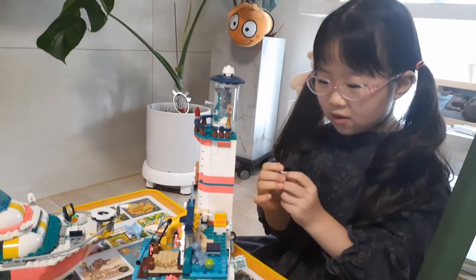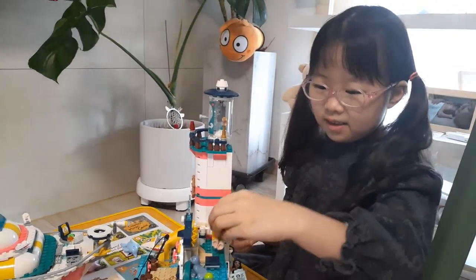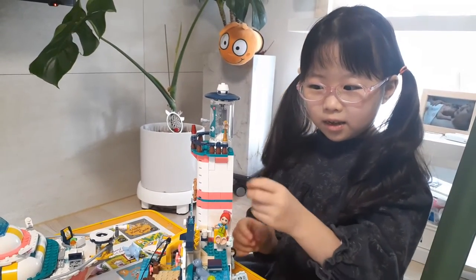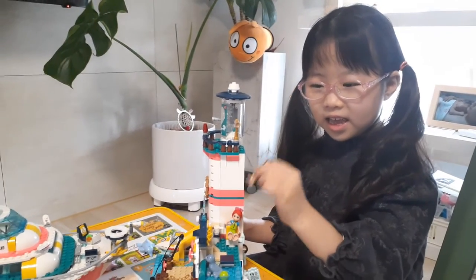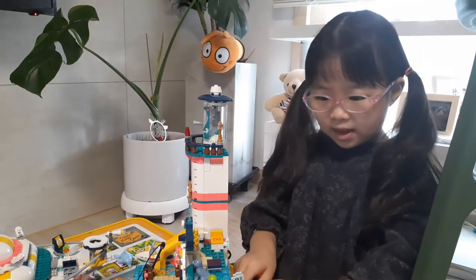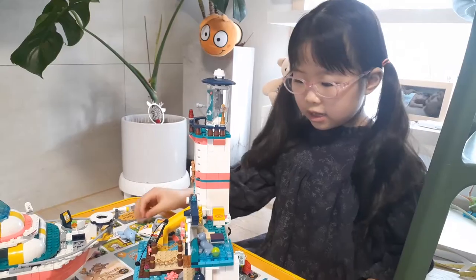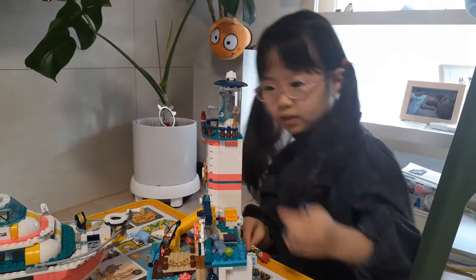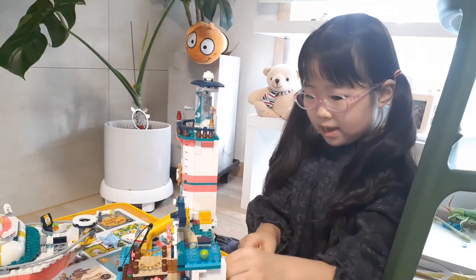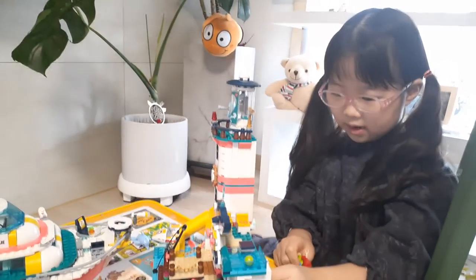I'm going to sit here and give some medicine, said Mia. I'm going to get a camera and pen it in the note. Whoa! I'm going to take the seal to the light, said Mia. I will put it right here.